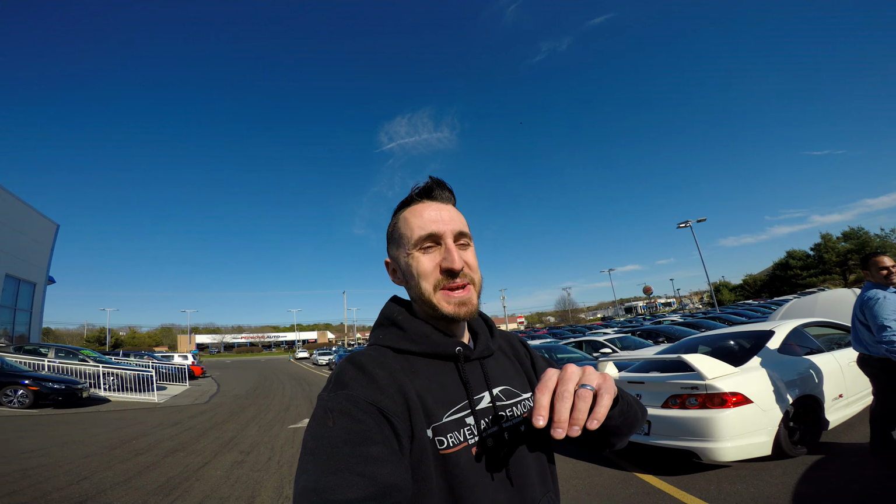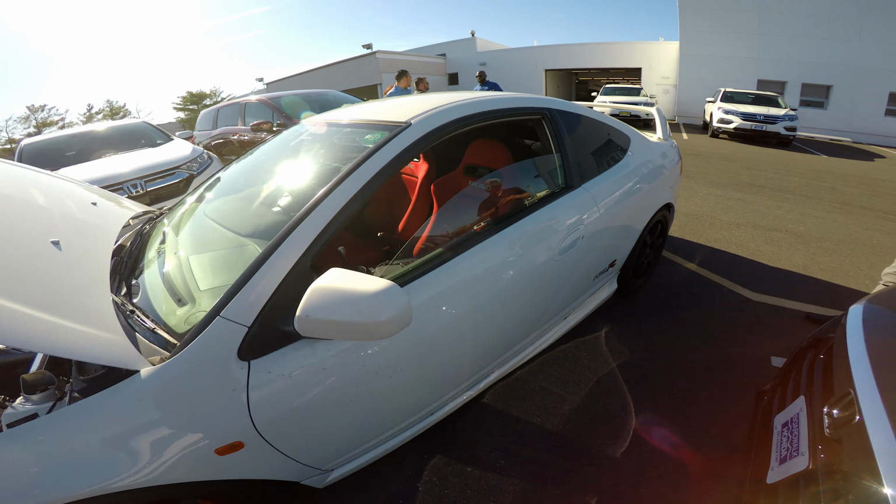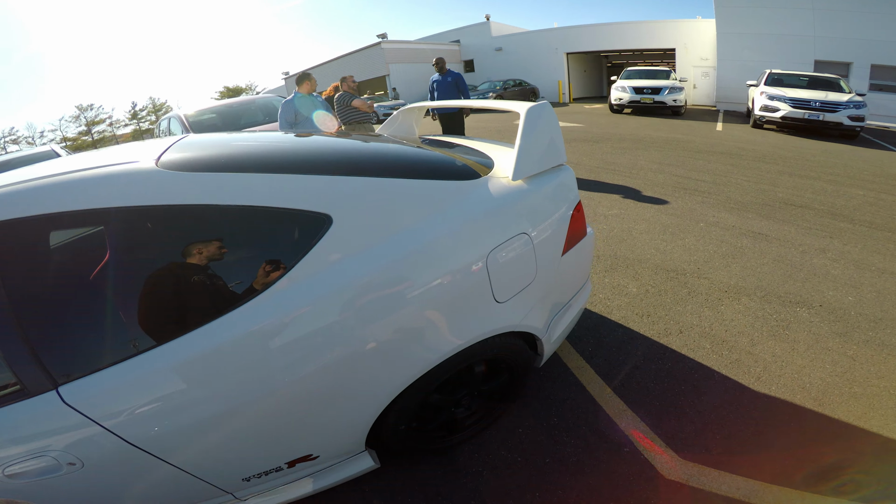It almost got flooded. I almost lost this car to a flood last week. Yeah, in Ventnor City. We had high tide and there was like a foot of water in the street. Wow. Another foot, and this car would have been done.